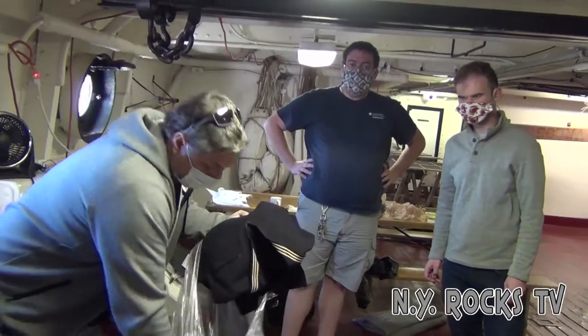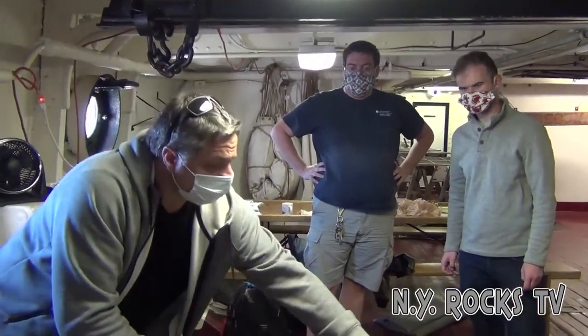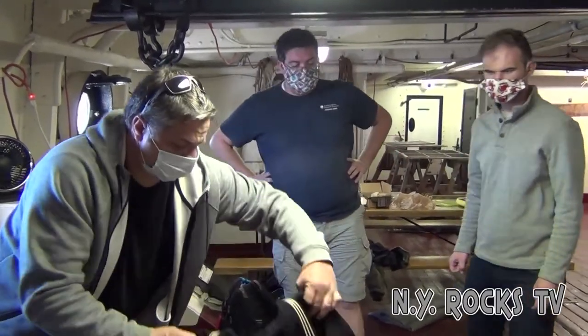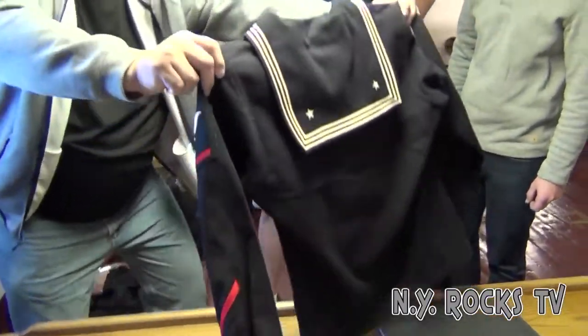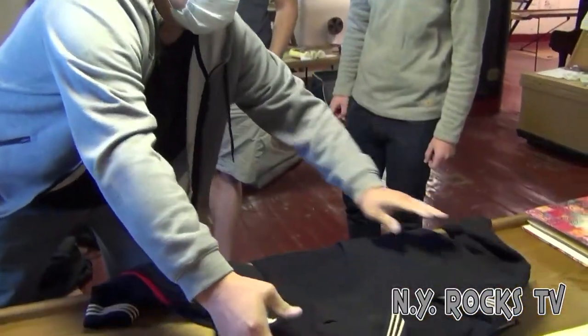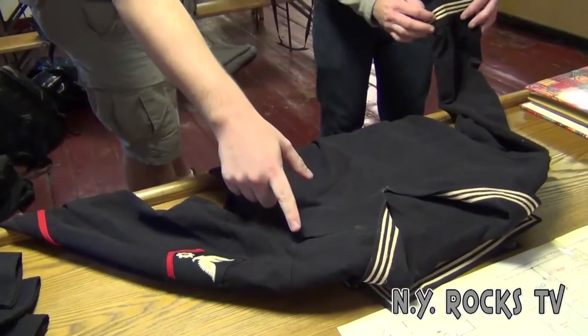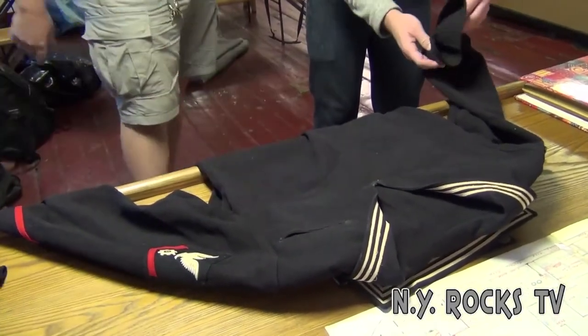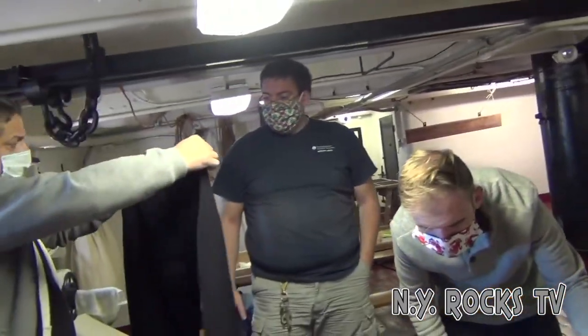What do they call this uniform? The proper terminology of the blue, the dolphins? His dress blues. Dress blues. This is the front. Wow, look how prestigious. You can still see where the dolphins are. I just recently took it on. This is Cracker Jacks.